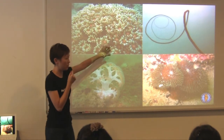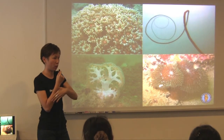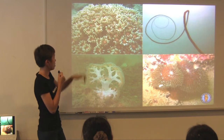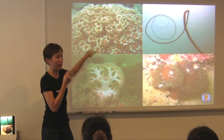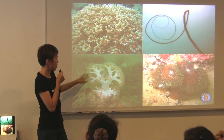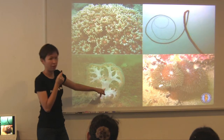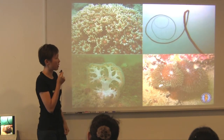All these colors that you see is of an organism called zooxanthellae, which lives in the skin of the coral. The skin is actually translucent. So all these colors that we see is the color of the animal living in the skin. So it's like parasites living in our skin kind of thing. So as you can see, soft coral doesn't have a skeleton. It's translucent. You can see right through it. Yeah, so these grow much faster.